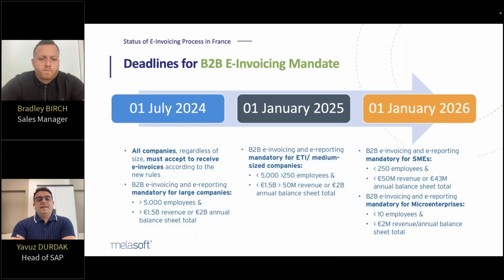In this slide, you see the deadlines for the business-to-business e-invoicing mandate in France. As I said in the previous slide, starting from 1st of July 2024, all companies, regardless of size, must accept and receive e-invoices according to the new rules. So starting with this date, all companies, whatever the size, must accept e-invoices as long as their supplier sends e-invoices.